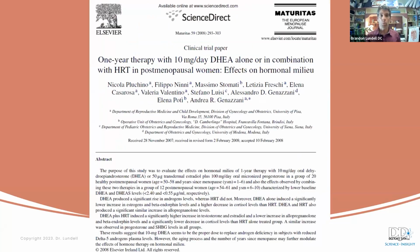And so in this study, 1 year therapy with 10 milligrams a day DHEA alone or in combination with HRT in postmenopausal women, what are the effects? It found that DHEA produced a significant rise in androgen levels, whereas HRT did not. Moreover, DHEA alone induced a significantly lower increase in estrogens than obviously HRT, but enough that it had similar effects on the receptors, similar effects on the bone density, similar effects on the hormone milieu.